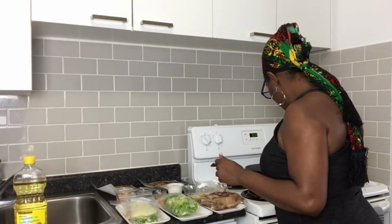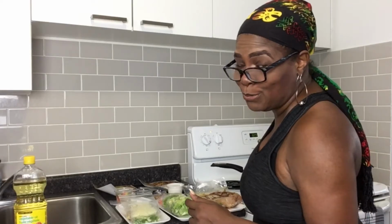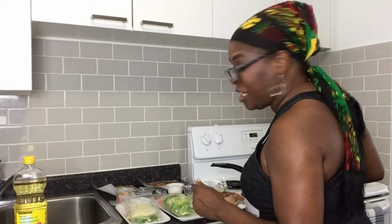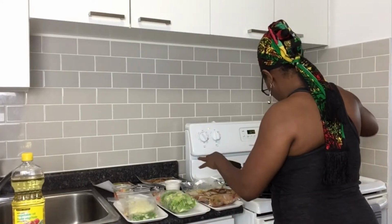Listen to me. I'm Jamaican, eh? I don't know nothing about putting, what do you call this? Chicken with sugar. So we're gonna try that in here.